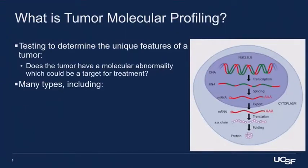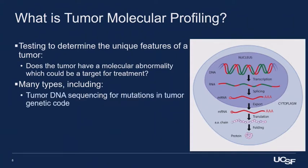So I wanted to, again, back up a tiny bit just to make sure that I'm speaking in common terms. What is tumor molecular profiling? And again, Nabil covered this beautifully and much more eloquently, but from a very simplistic perspective, it's looking for a molecular abnormality that could be exploited or a weakness of the tumor that could make it susceptible to a particular treatment. There are many types, including DNA mutations in the coding of that cancer cell, which can be mutations like point mutations that just simply change one base pair, or fusions like we talked about with FGFR2, where genes are connected together in erroneous ways, or deletions where the gene is simply omitted.